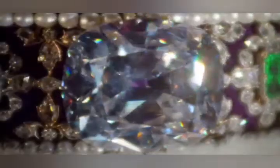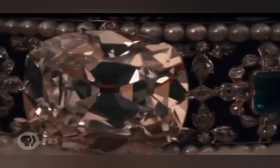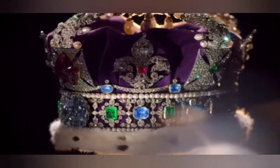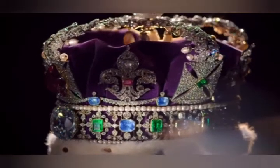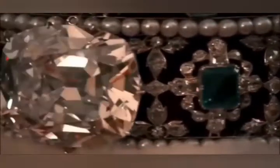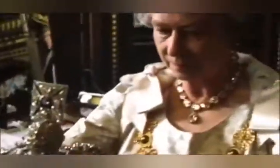The Cullinan II, a 317.4 carat diamond, Type II, internally flawless, is the second largest stone in the crown jewels of England, and is set into the front band of the Imperial State Crown. The Imperial State Crown is the crown that the monarch wears as they leave Westminster Abbey after the coronation. It is also used on formal occasions, most notably the state opening of Parliament.